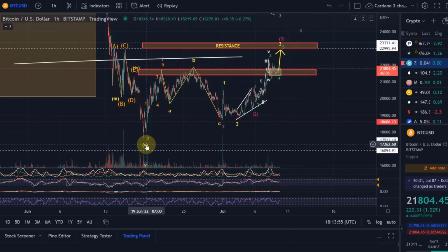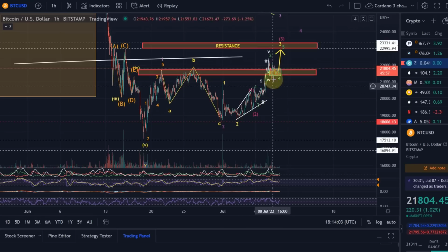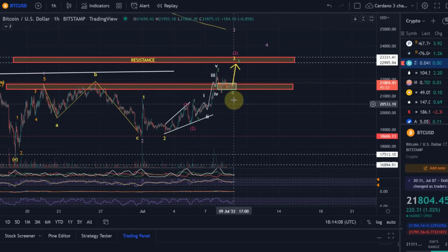And so far this Elliott Wave count is working out. We counted this from the beginning as a wave 1. We counted this as a wave 2. And since then, what you would expect after a wave 2 are strong price increases. This has happened. The only question now is, do we get here that leg to the upside?